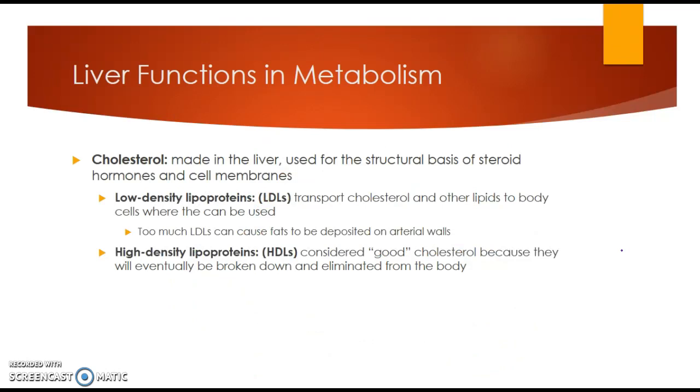Cholesterol is also made in the liver, and it's used for steroid hormones and cell membranes. Now there's two types of cholesterol. So we have LDL and HDLs. And HDLs are good cholesterol because they can be broken down and eventually eliminated from the body, or we can use it for the body. And then LDLs are ones that are deposited inside of the arterial walls and can cause heart disease. So when you always hear the difference between good and bad cholesterol, that's what we mean. One is good, we use it for cell structures and we can break it down and eliminate it from the body if we have too much. And then our LDLs are the ones that can cause heart disease.